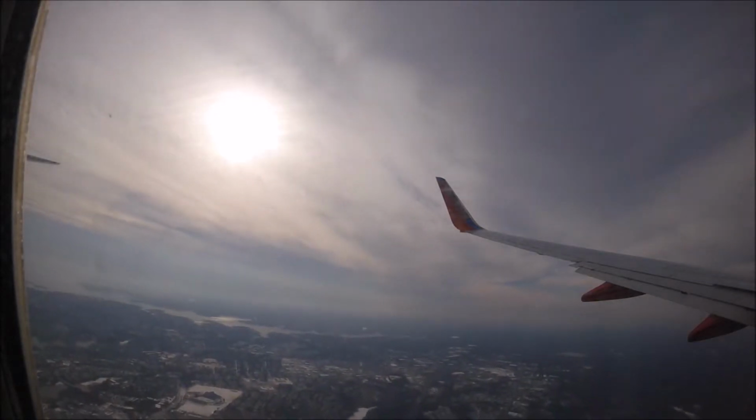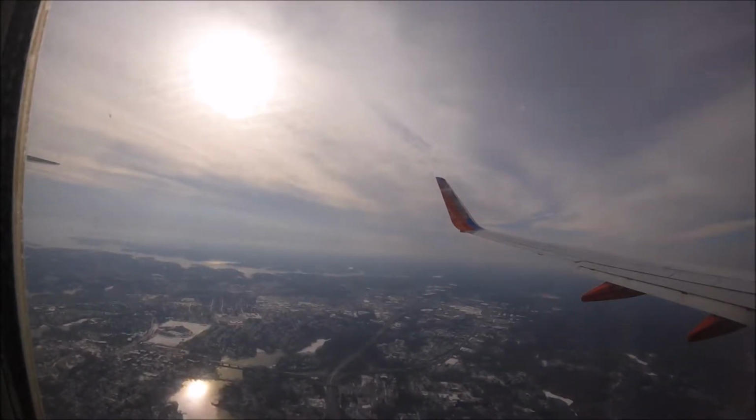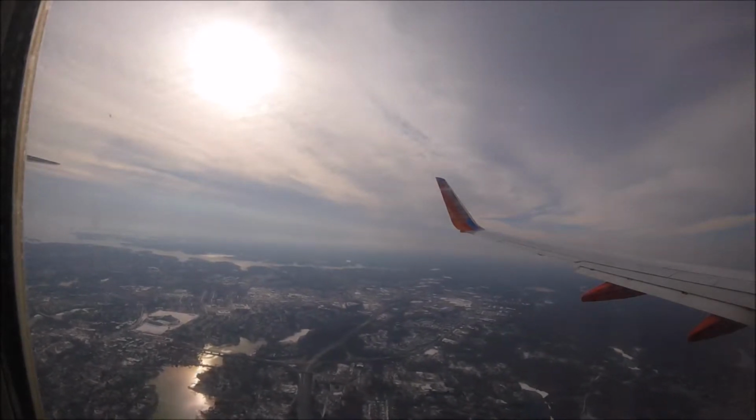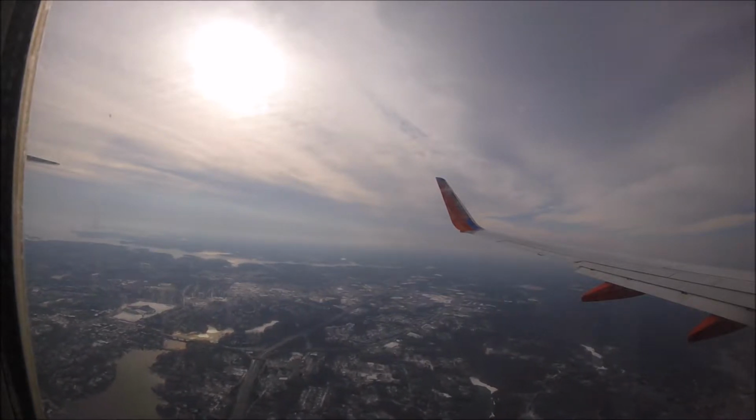Good afternoon, Southwest 2917, right base, runway 3-3 left. Southwest 2917, Baltimore Tower, wind variable at 4, runway 3-3 left, clear to land, number 2 behind company, 3.5 mile final. Clear to land, 3-3 left, Southwest 2917.